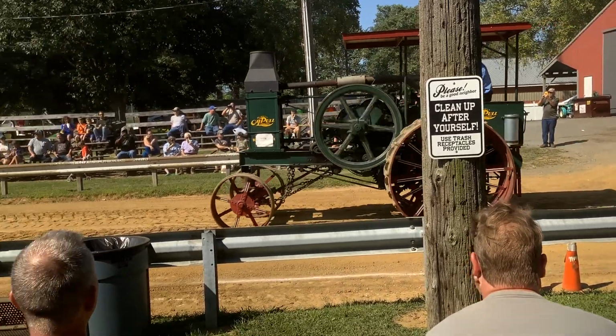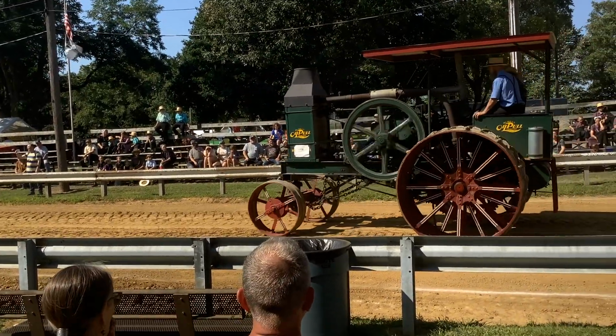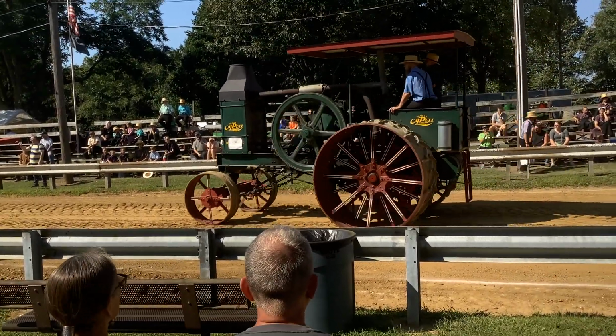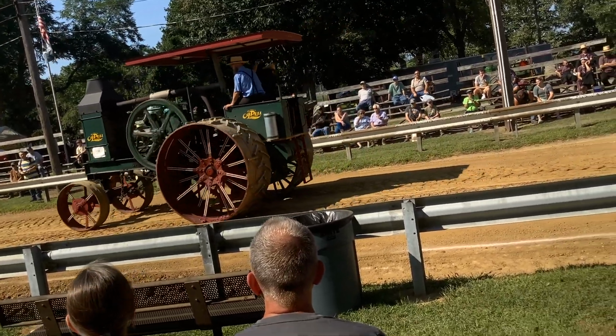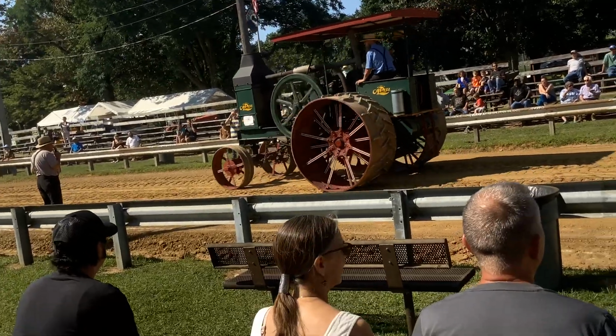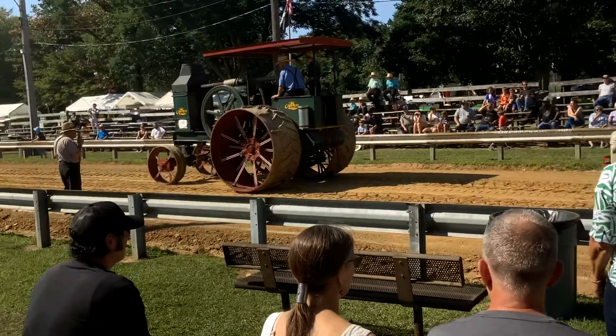Just saw the scale model Rumley go through. Here's the real McCoy coming. 1530 Model F. Built in 1915. Owned by the Stoltzfus family. 15 horsepower on the drawbar, 30 on the belt. Lots of tractor.